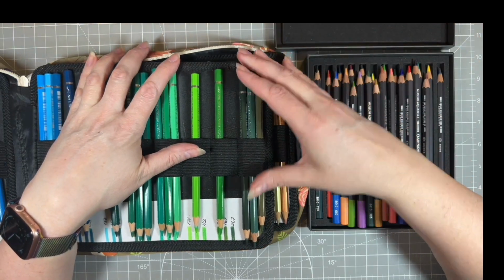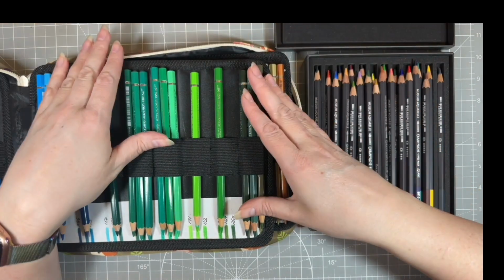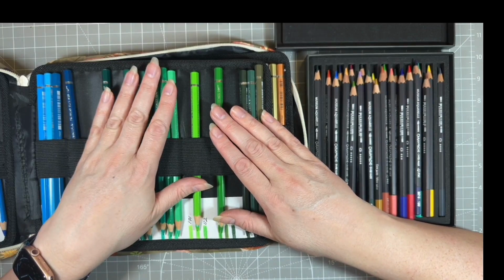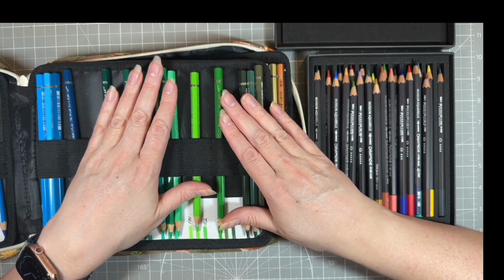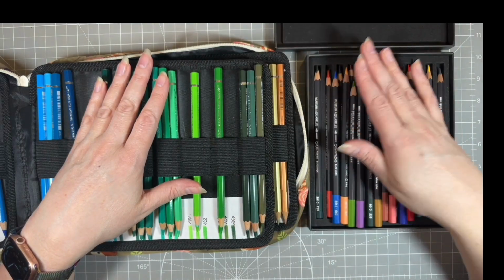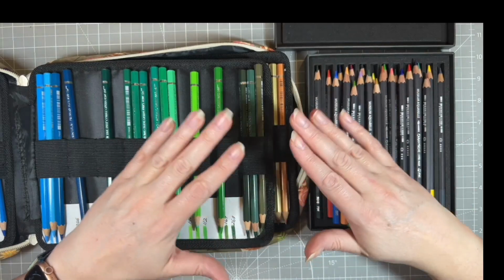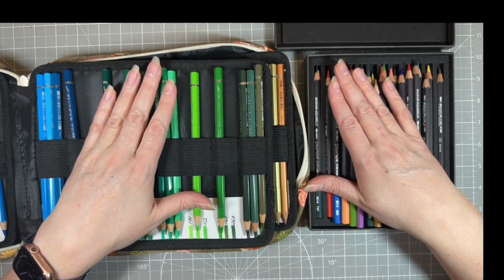I don't love my Polychromos as a pencil. I have them. I don't use them a huge amount. I do like these, but I do find them heavy going on my hand. They are quite hard, and if you're using them dry a lot, I find that a bit heavy going. These are just a touch softer, but they work great together. They both dissolve beautifully on the page. Really pleased with them. I've used them quite a bit this year.